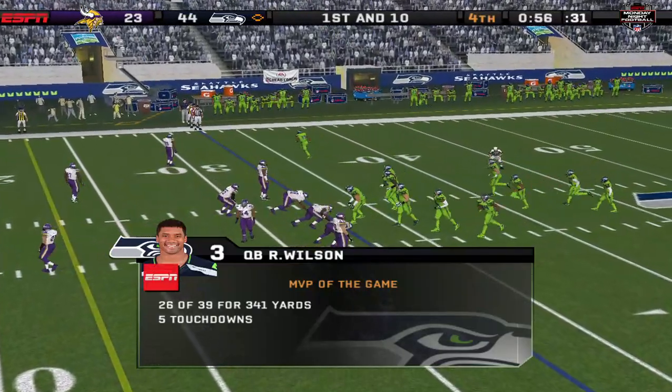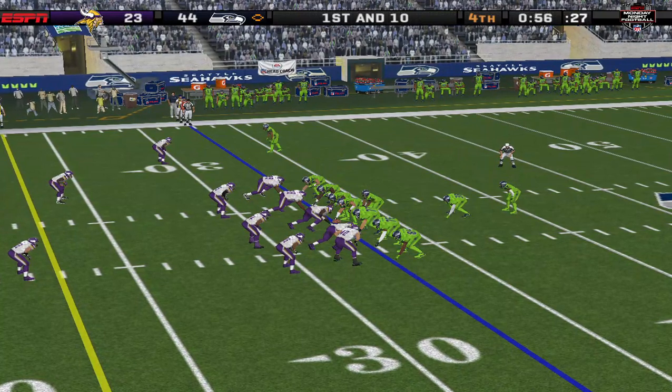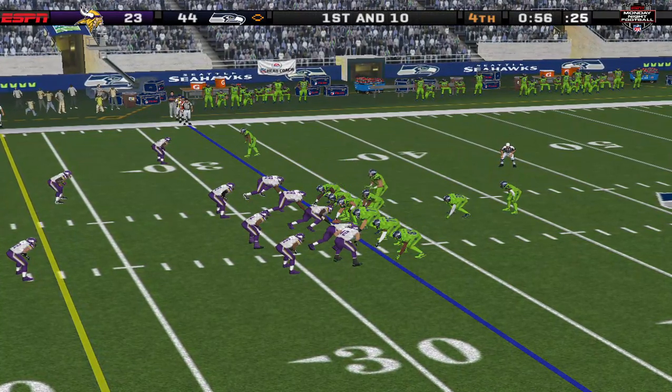I'd say the game is over right now. Yeah, this game has been a lopsided affair. That play summed up their problems throughout the last three quarters.